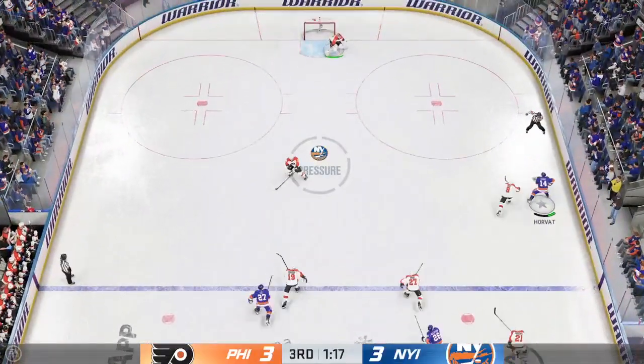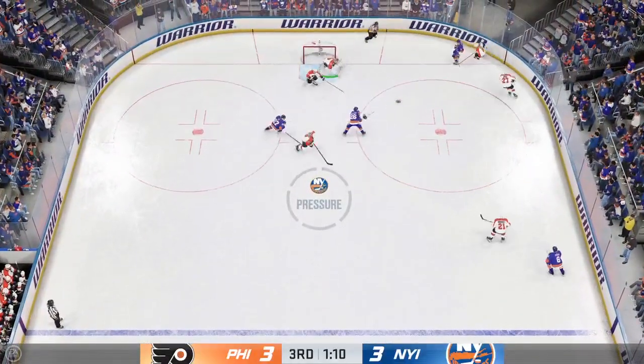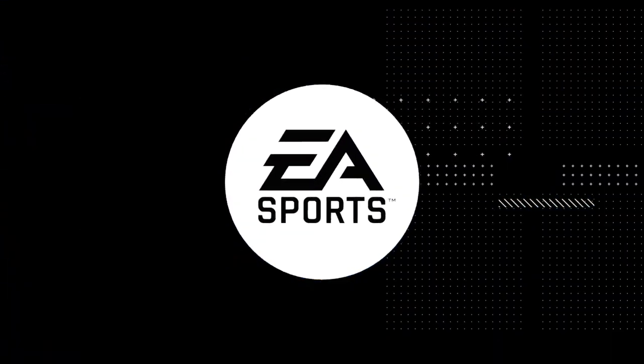Handles the pass from the right side. Horvat's got it along the wing. Scores!